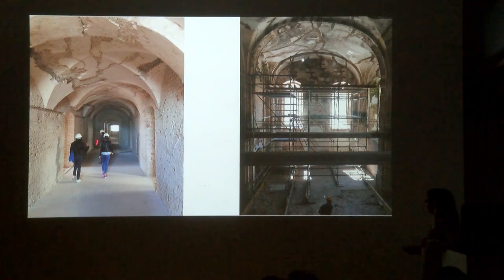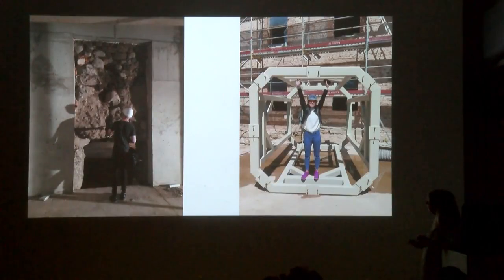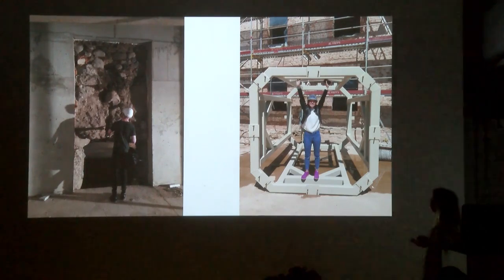Incredible damages to the building, and this very slow, painful, and yet, you know, loving restoration. This is the church, and we're just essentially slowly restoring and repairing these buildings that have been left in disrepair. And this is some of the people in the office enjoying the sights.